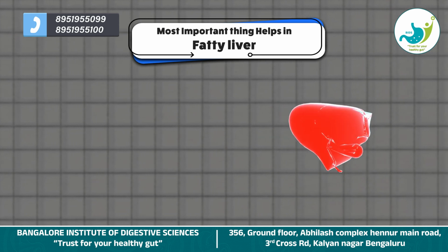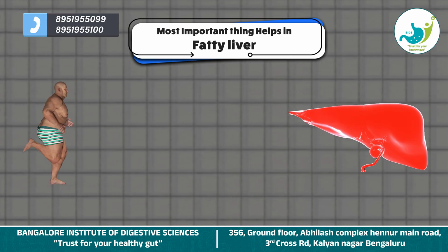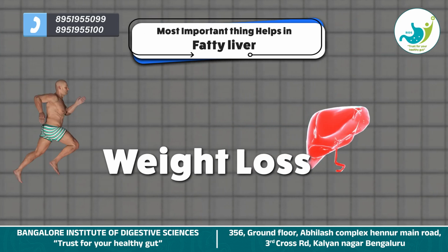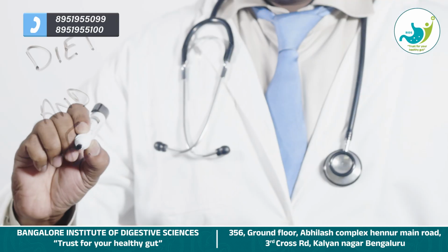So how do we tackle it? What is the most important thing which will help? If I want to give you one important thing, it is weight loss. The second important thing which will help is weight loss. The third important thing which will help is weight loss. Because that is the most important thing which will result in reversal of fatty liver, and no medication even comes close to it. So there are ways in which we can approach reducing the weight.